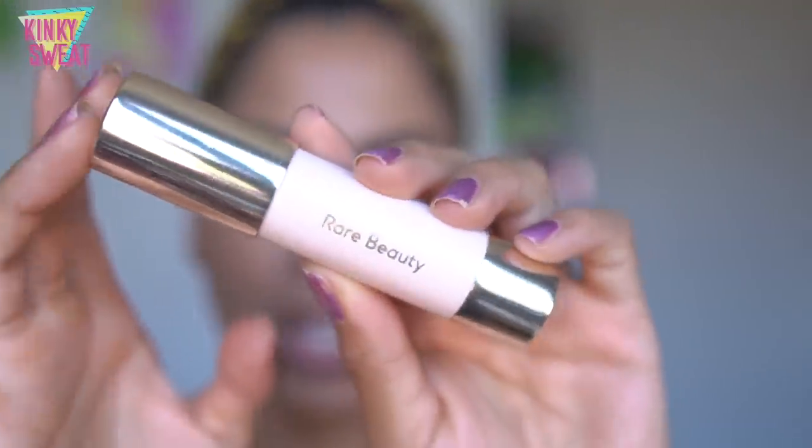They don't like a soft matte finish. They like more of a luminous finish where the skin has some of that shine, and you will definitely get that from the Saie. Next up, we have the Rare Beauty Warm Wishes Effortless bronzer stick.